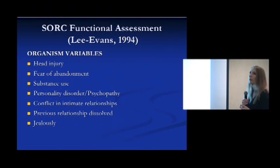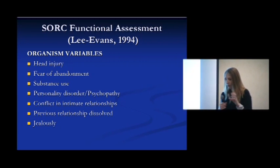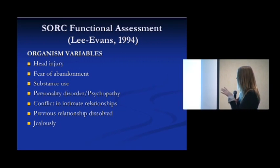So why does that matter with what we're talking about? Well, before you decide on why somebody has used partner violence, you have to actually find out why they use partner violence. So something we use in the UK is the SORC functional assessment. I don't know if you've come across it. This is used through interview and file information. You actually look at a whole level of variables.